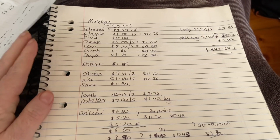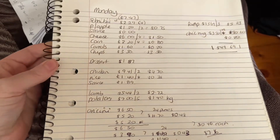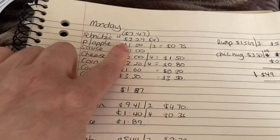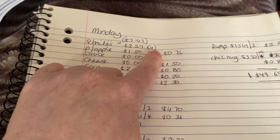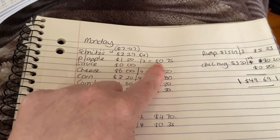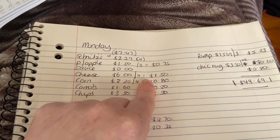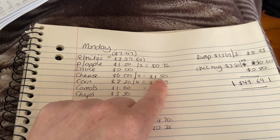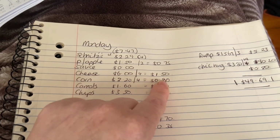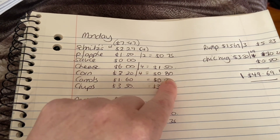Okay, here's all the price breakdown for the week. This is how it started and this is how it ended, so you guys can understand. So we've got the schnitzels, full price divided by 4, that's per meal. Half a can of pineapple, the sauce was free. Cheese, we would have only used a quarter of it for the whole week, so that's where some of the prices are for the whole week. So corn, we would have only used a quarter of the bag all week.